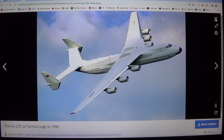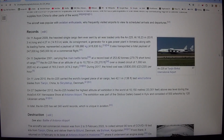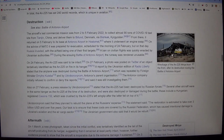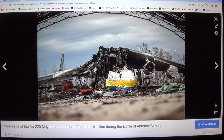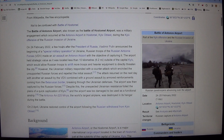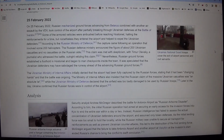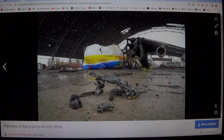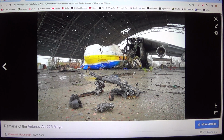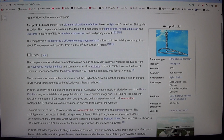That's from this company Antonov, but I think they're going to rebuild. They are going to rebuild this aircraft in some secret place in Ukraine, but it got damaged on day one. This Antonov airfield, the Battle of Antonov Airport, 24 February 2022, a few hours after the Russian invasion. They attacked this airfield and destroyed this very nice aircraft. It was lost on day one, but I think they're going to rebuild, but that costs many hundred millions. So that's this Antonov company.